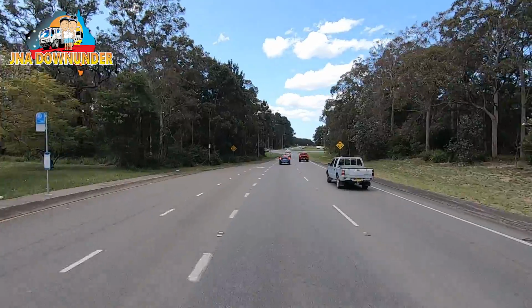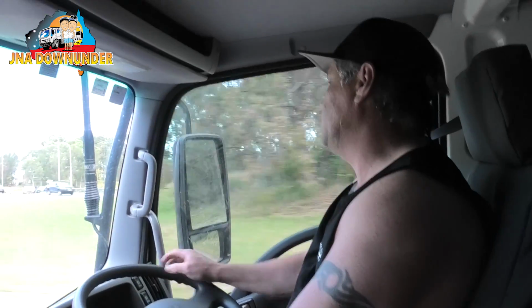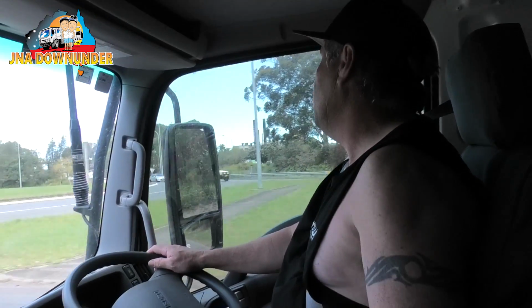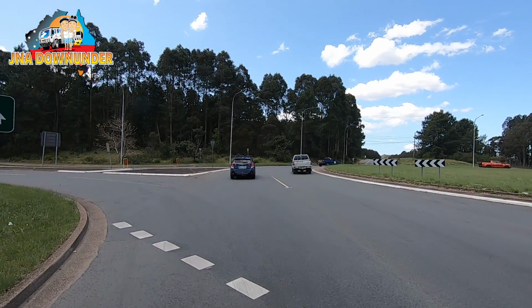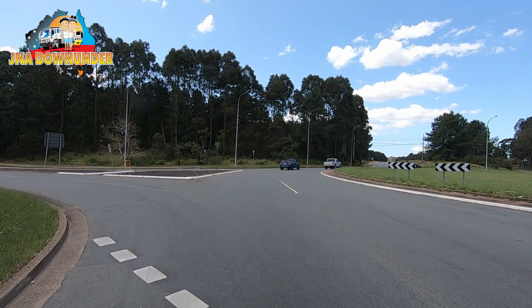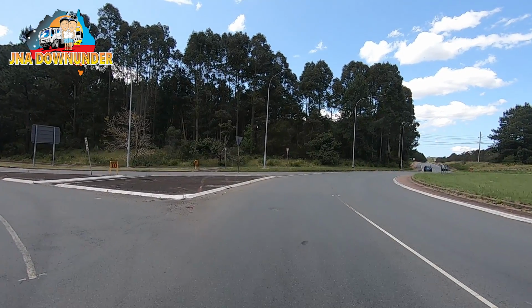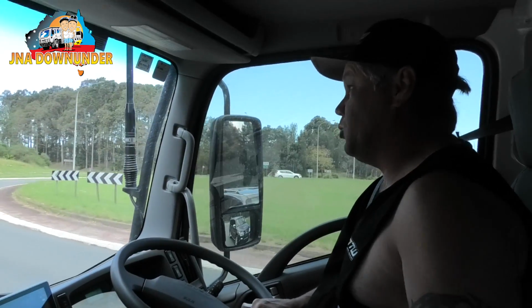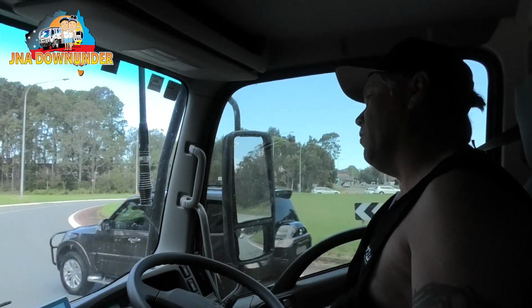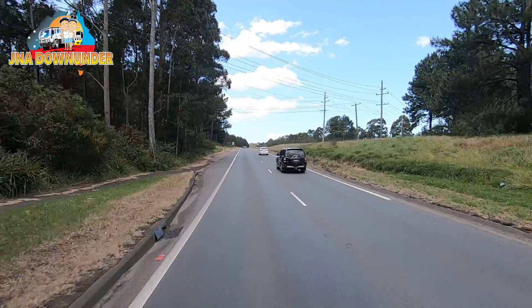Anyway guys, come with us, let's see how we go. So we're just going to come up now to going onto the freeway, or onto the highway, the Pacific Highway. So just coming through a place called Raymond Terrace. So go around the roundabout and come to a complete stop here at the roundabout, because we do get asked a lot of questions. How fast is the truck? How long does it do 100 kilometers an hour? And all that sort of caper. So here we'll show you today just what it can do on the freeway, I guess, and just how quick it goes and how comfortable it is as well.